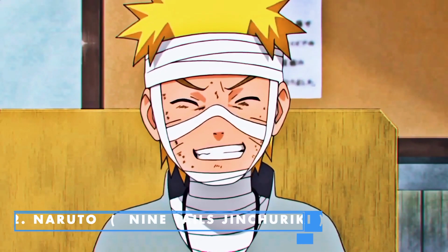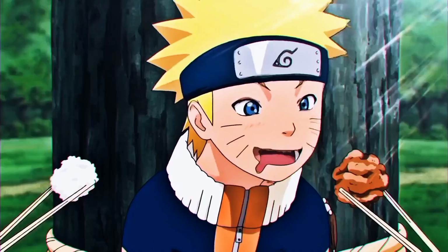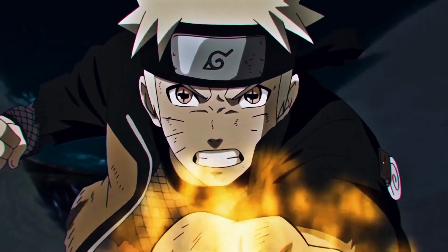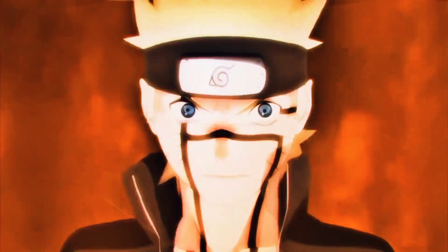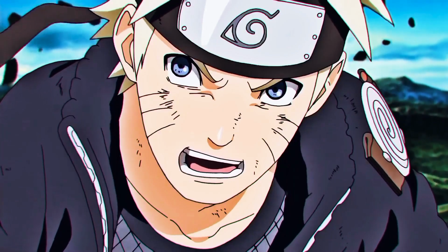On number 2, we have Naruto, our knucklehead ninja from Naruto Shippuden. He comes off as a guy obsessed with becoming Hokage of his village. He spent his entire childhood in despair as his parents died right after his birth. Moreover, the evil Nine-Tails Fox is sealed within him, which causes the villagers to despise him. However, he still strives to become a better ninja, powerful enough to protect his beloved ones.